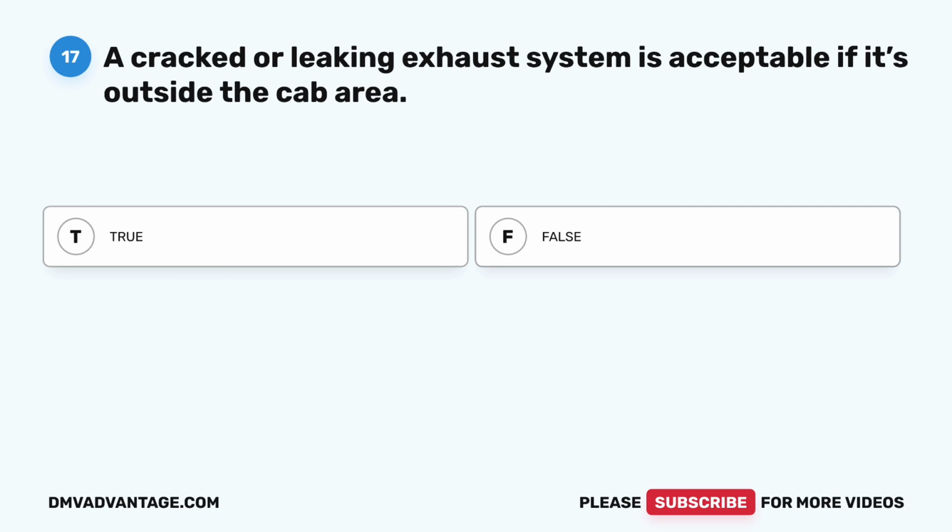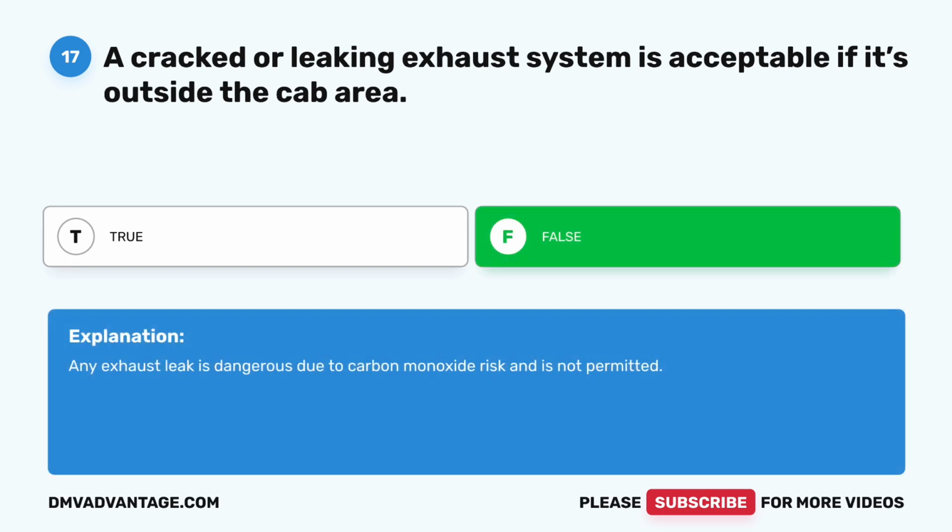Question 17. A cracked or leaking exhaust system is acceptable if it's outside the cab area. True or false? False. Any exhaust leak is dangerous due to carbon monoxide risk and is not permitted.